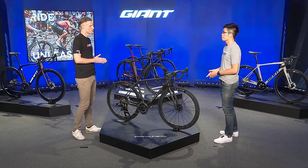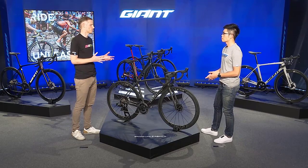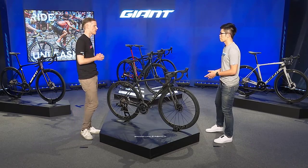Right. I think that definitely speaks to the agility and the snappiness that every performance rider is looking for in a bike like this. So in our discussion before, you also mentioned something about handling, where you felt that this was quite a step up from even our current TCR in terms of front-end stiffness and handling.